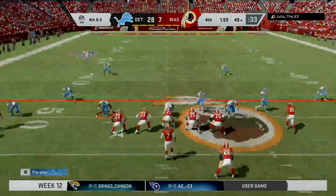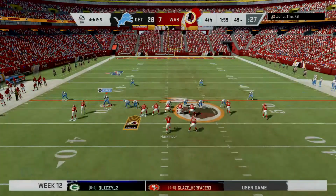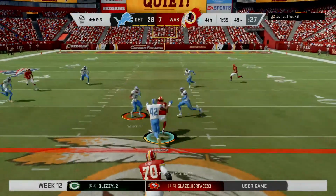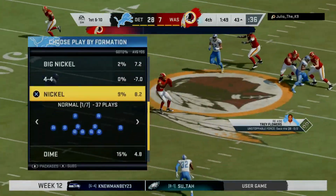So it's Redskin football here as we welcome you back. All right, they're going to try and keep hope alive here on 4th down. They're going for it. Haskins will throw. And he finds Fitzgerald. And he's taken down at the 43, but not before picking up the 1st.